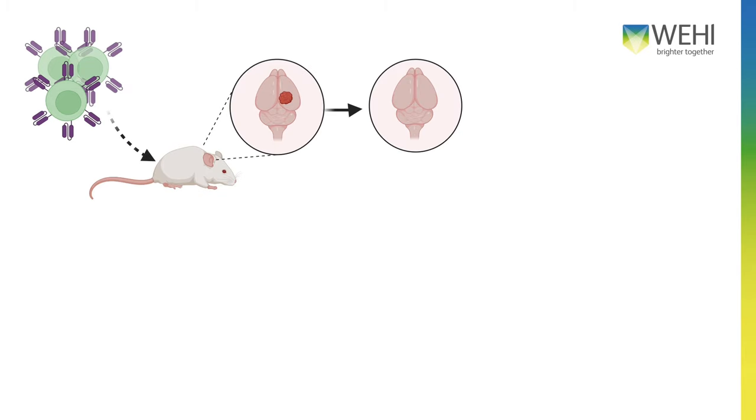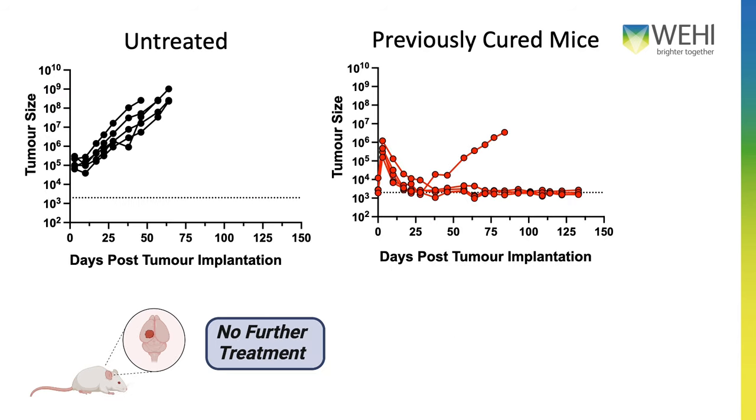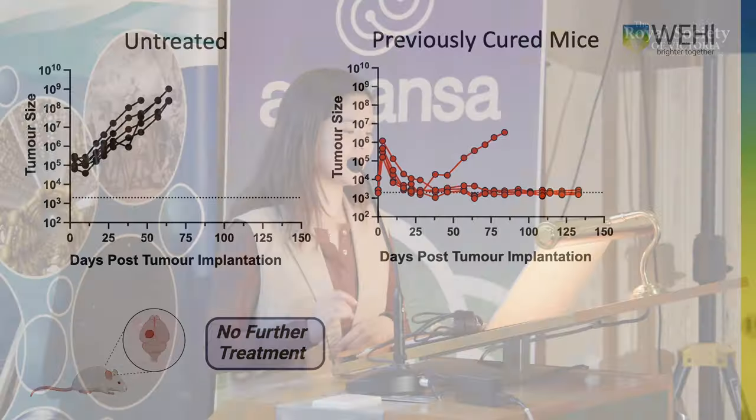So to test this, I took those 5 mice that had cleared their GBM tumour, and I injected tumour cells in the opposite side of the brain. Importantly, I did not give any further treatment as I wanted to test for this memory response. To cut a long story short, we were absolutely amazed to see that we had a memory response to this tumour implantation in all mice, and we showed that 4 out of 5 mice had a complete tumour clearance that lasted up to 130 days. That is more than 4 months, which is a long time for the lifespan of a mouse.